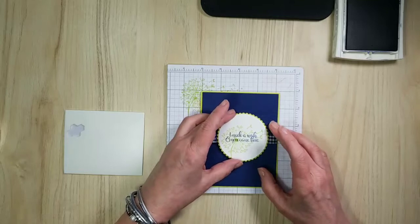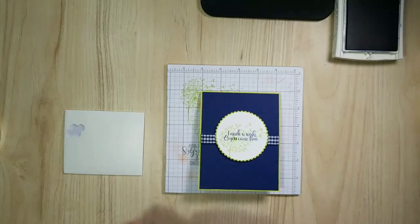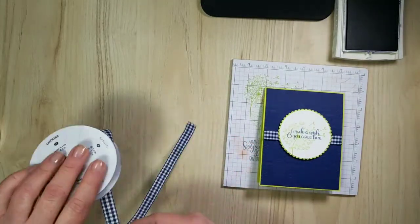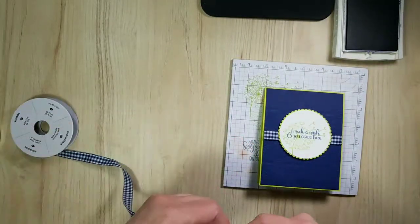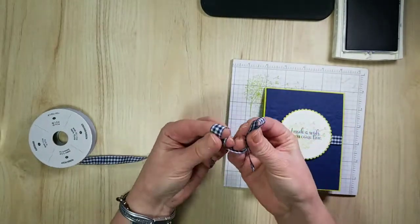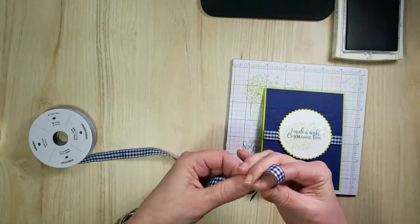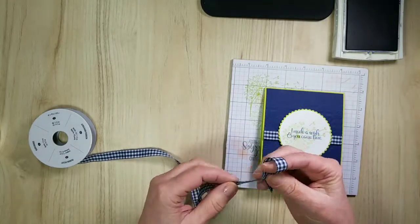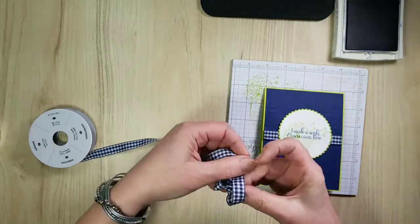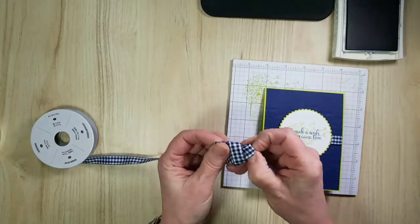Deciding, okay, I'm not going to actually push that down quite yet. No, because we're going to make a bow. I know, boy, we're going all out this time, aren't we? I don't often do that. All right, so there's a couple methods. There's the bunny ear method, but then I learned this other one that works really well too. Make a loop. See if I can remember it. Boy, that was yesterday. Make a loop. Go around and through. And then pull.